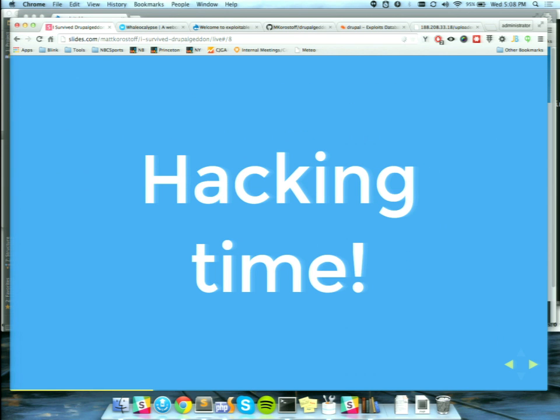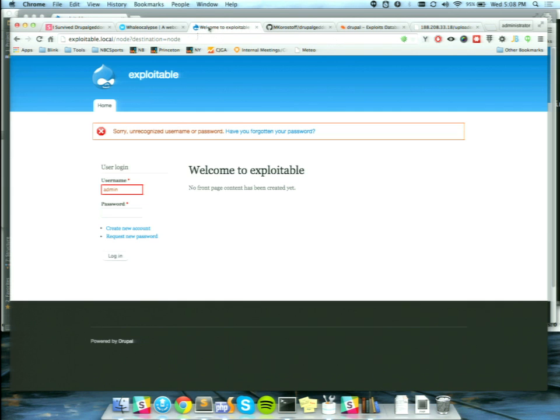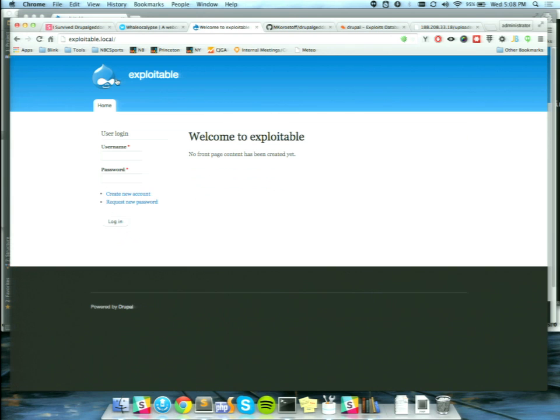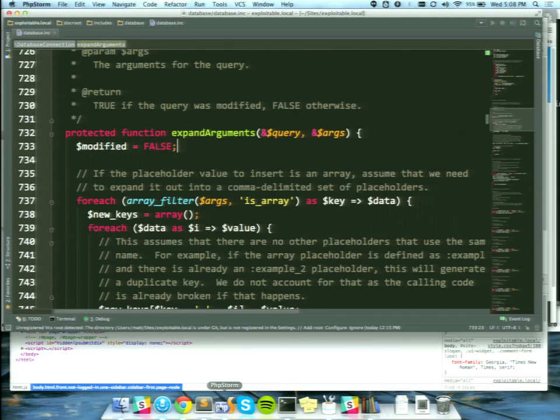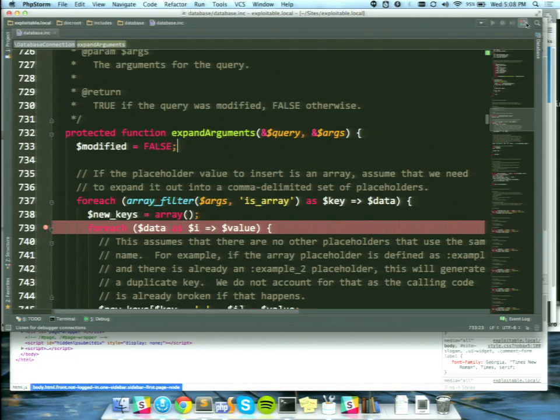So let's hack into a website. This is a Drupal website. It's running on my localhost, on this computer right here. Version 7.31, the last vulnerable version of Drupal before the bug was discovered and patched in 7.32. This is incredibly simple to do. So I'm going to put a breakpoint in my code. I'm going to start listening for debug statements.